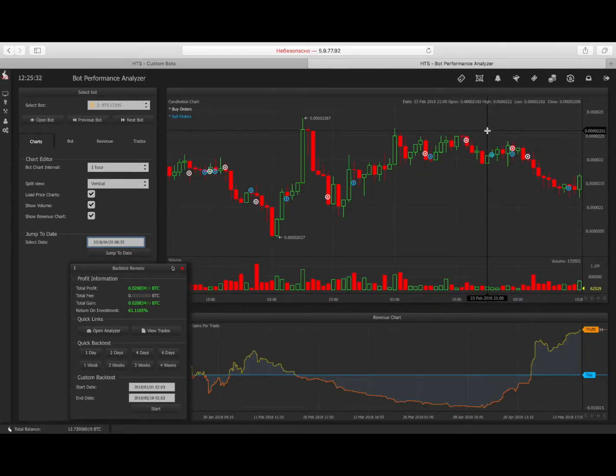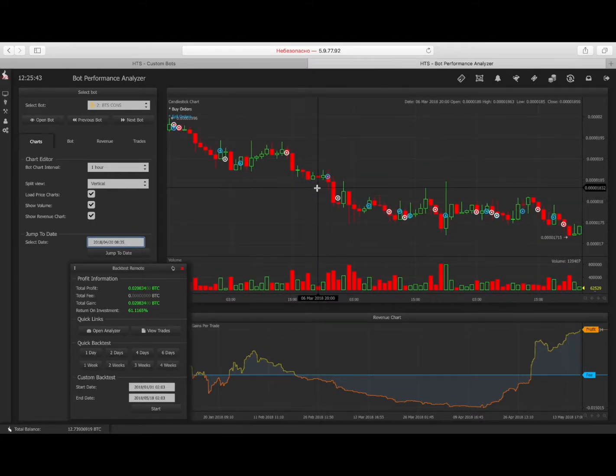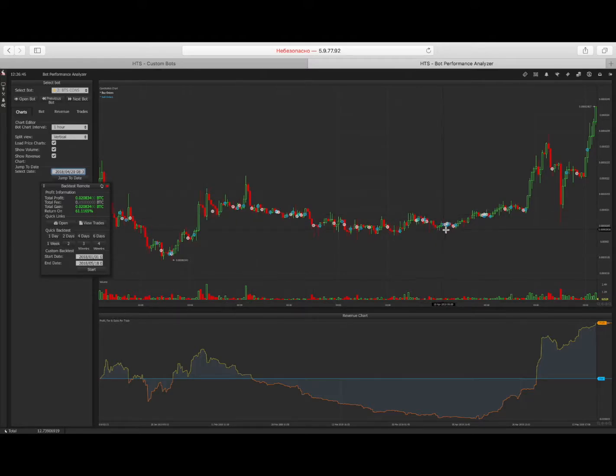And it began to take profit on the 15th of April. 15th of April, where is that? So analyzing the bot is like this basically. You do backtests and you see how it performs in different segments of the market conditions. 18th of March, we have quite high volatility here, and we have a flat. Okay. Yep, you see this very narrow trading thing? This is where it ends.